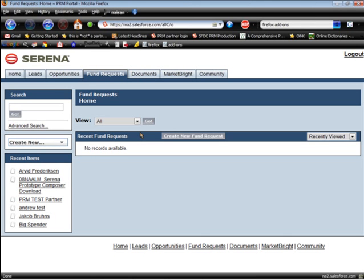And then the partners can go in and create against a particular fund request. They can create a request for reimbursement as they fulfill different aspects of that marketing campaign. We reimburse them out of that MDF fund.